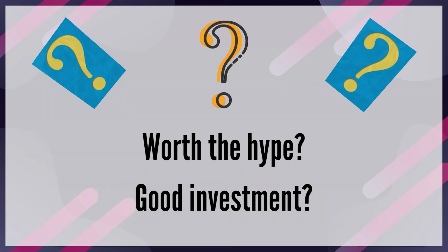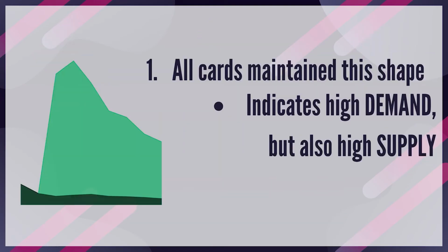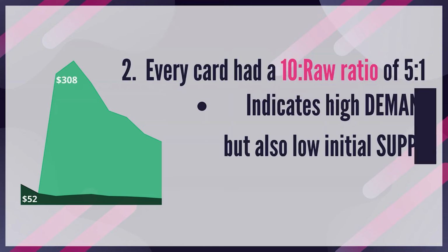Now, after all of that, were the amazing rares, the nine that we've had thus far, worth the hype? Was it a good investment? Well, as we've alluded to and you've seen, all cards maintain this shape on the graph comparing their raw cards to the graded cards, which indicates very high demand but also low supply. High supply, and that is why the prices have dropped so rapidly.